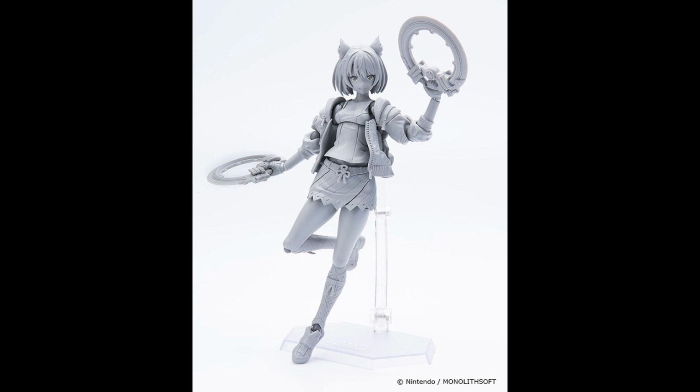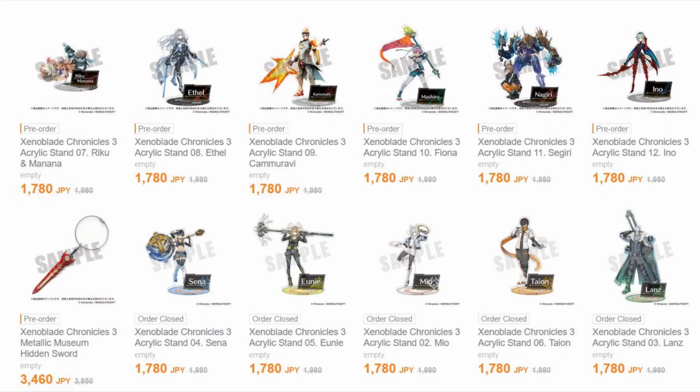There are some new Xenoblade acrylic figures or acrylic standees, whatever you want to call them. Those are up for pre-order on AmiAmi right now. At first they just did the main cast, but now we got some of the heroes like Ino, Seguri, Fiona, Kamaravi, Ethel, and Riku and Manana. So yeah, you can get all those. They're about $13 USD, I think.